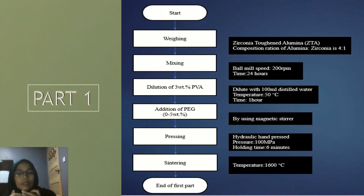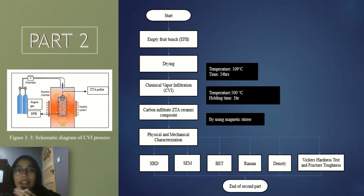The first part of the methodology is to obtain porous sintered ZTA pellet by using 3% PVA and varying 0 to 5% PEG, and then pressing using a hydraulic hand press and sintering at 1600 degrees Celsius. The second part is to infiltrate the solid carbon into the pores of ZTA by using the CVI process. But before that, EFB was dried at 109 degrees Celsius for 24 hours in order to eliminate its moisture content.